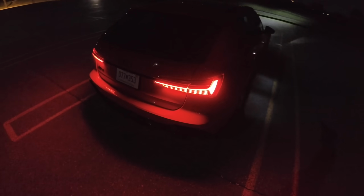And watch how the taillights fade away. Oh, it's the little things, guys. It's the little things that add up.